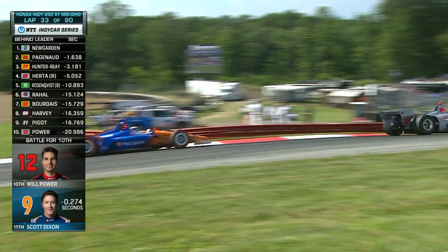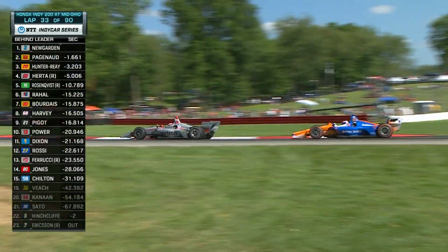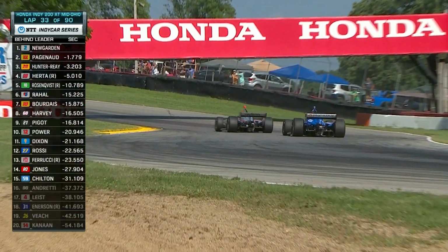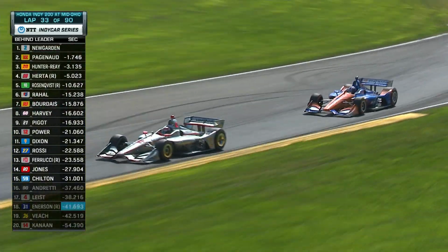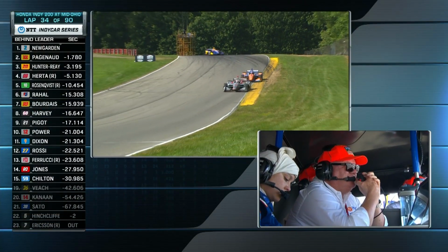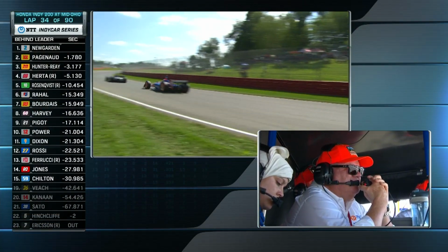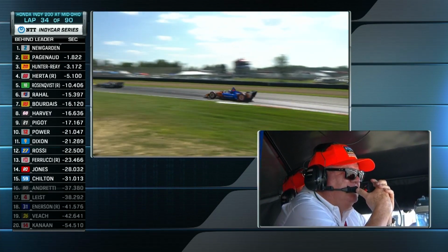Fantastic stuff in the early going, and understandably this is a battle for 10th, but this could be for the effective race lead right here. Biggest risk for Will Power trying to outmuscle Dixon like this would be getting a puncture in the tires. You get that front wing end fence of Scott Dixon into the rear tire of Will Power. It's easy to cut a tire down as Chip Ganassi watches on, and I'm sure his temperature's starting to rise.